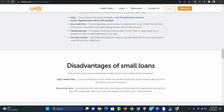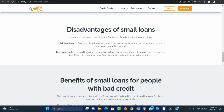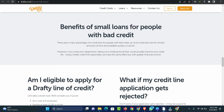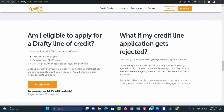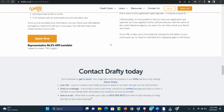What will my credit limit be? The first time you apply for a Drafty credit line, you can request a credit limit of any amount between £50 and £3,000. Drafty will perform a fast, personalized review of your financial situation, not just your credit score, and provide you with a fast decision. This includes letting you know the full amount you are eligible to receive.